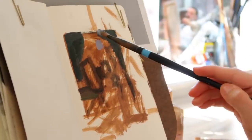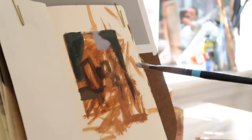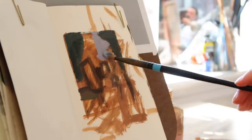As I mentioned, I was very unmotivated this week, so I wanted to paint in my sketchbook to allow myself to kind of be free and not feel like I have to finish this masterpiece.